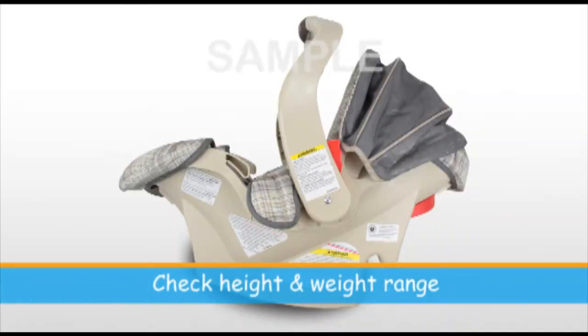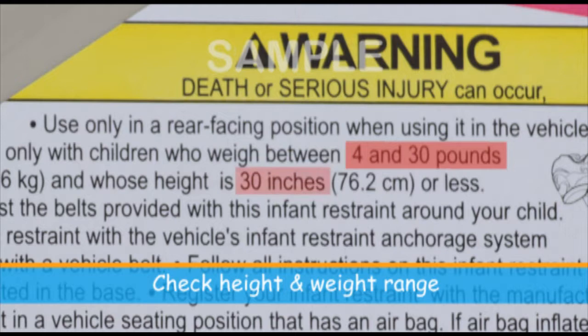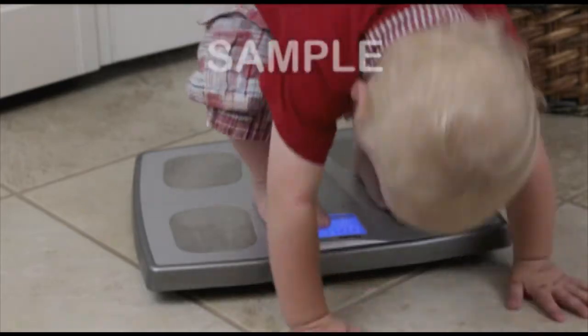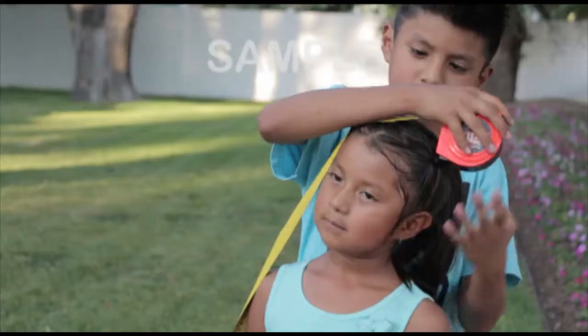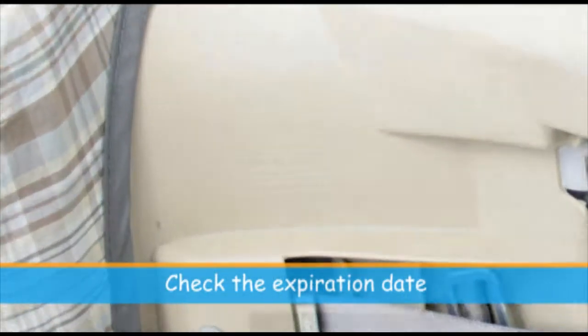When selecting your child's car seat, take a good look at the label. It contains important information on minimum and maximum height and weight limits, so you can select a car seat that fits your child's weight and height. Also, check the expiration date.